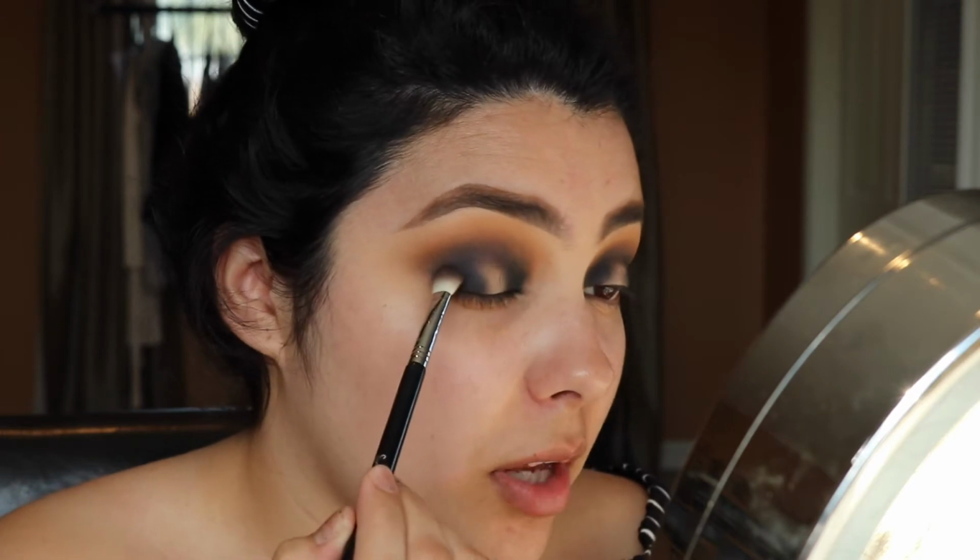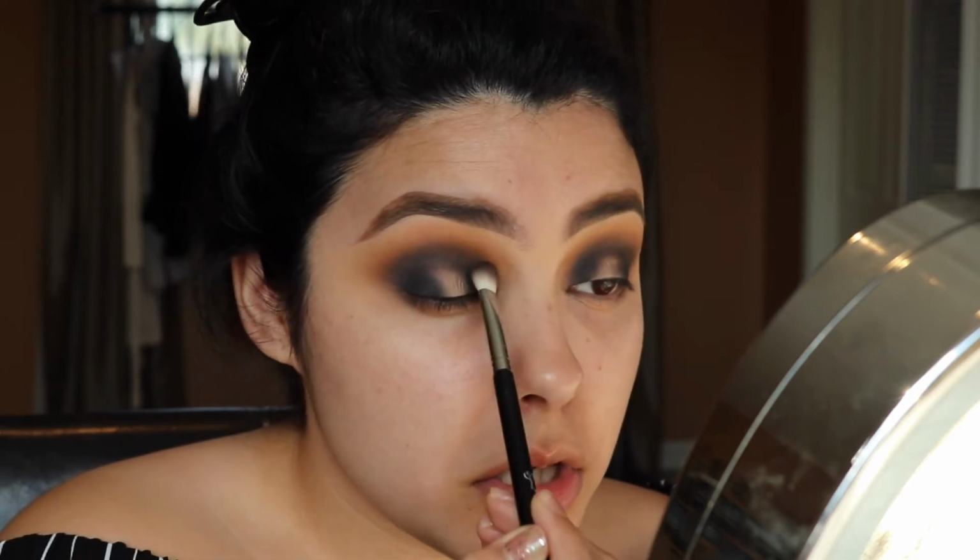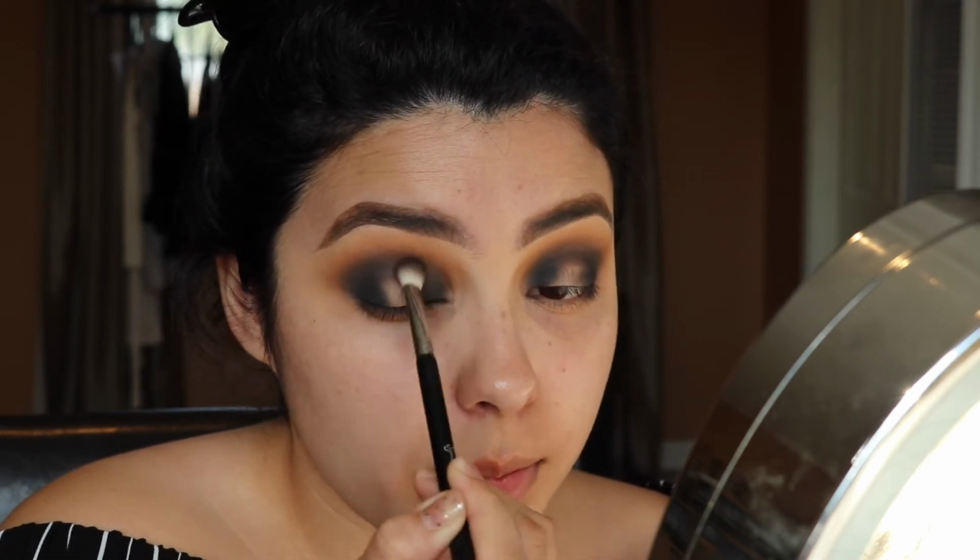And if you do want to go ahead and blend that out a bit, I recommend using that same brown, which was Crucifix, with that same Sigma blending E25. And I'm just going to go ahead and add that towards the tip of where I added the black, just so I can make sure everything is nice and blended out.